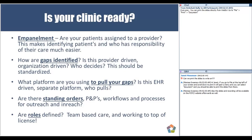And so, again, this can be a catch-all position, and so really understanding that and giving this position some structure to be able to make those calls and get those patients in and close those gaps and have those interactions with your patients, our patients.